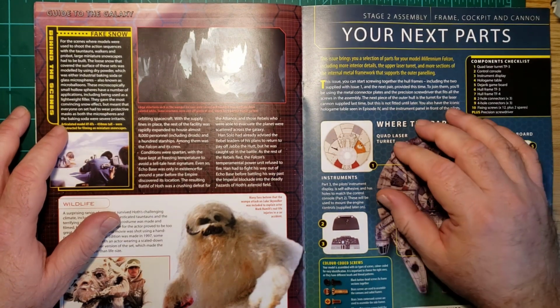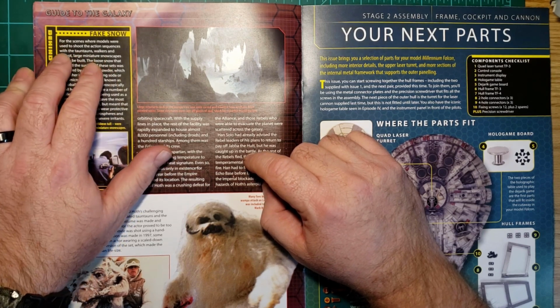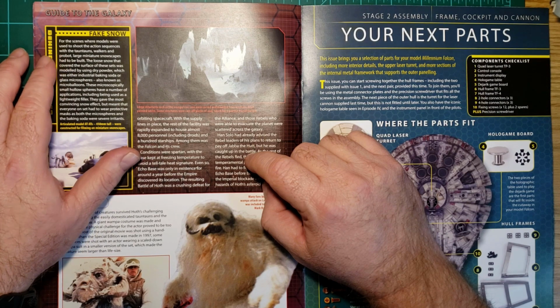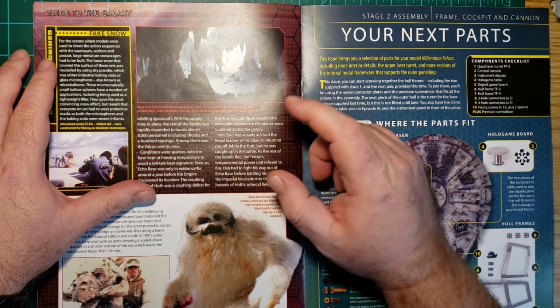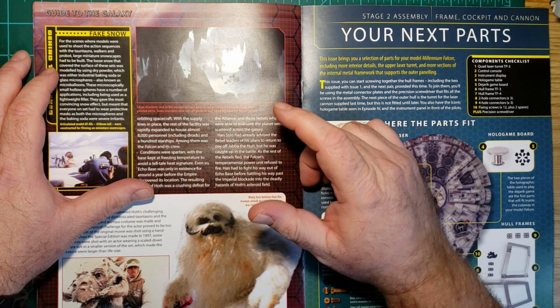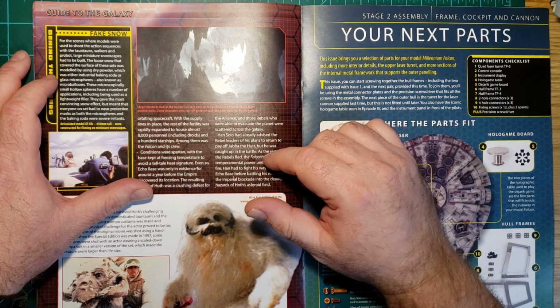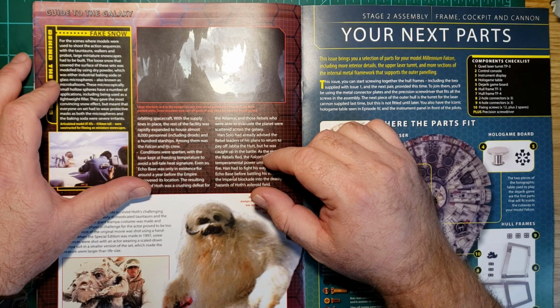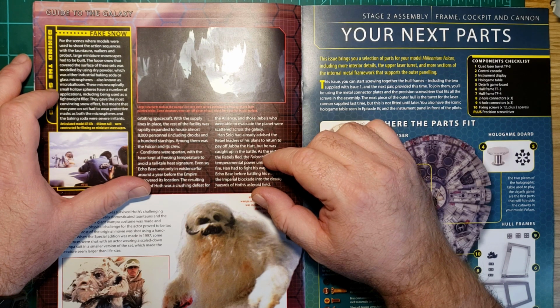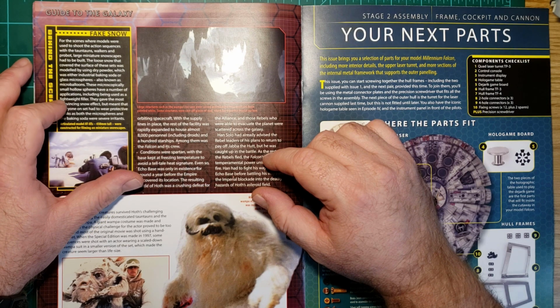It's more about how they decided to make the snow and stuff. So for when they were doing the models, it says for the scenes where models were used to shoot the action sequences with the tauntauns and the walkers and the probot, large miniature snowscapes had to be built. The loose snow that covered the surface of these sets was modeled by using dry powder, which was either an industrial baking soda or glass microspheres, also known as micro balloons. These microscopically small hollow spheres have a number of applications, including being used as a lightweight filler.